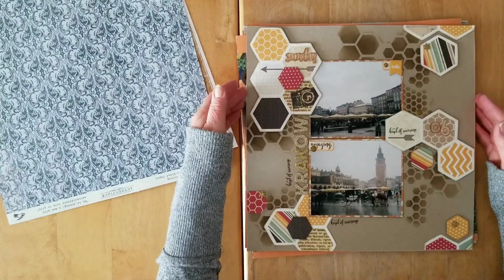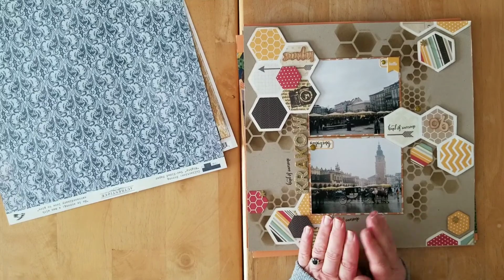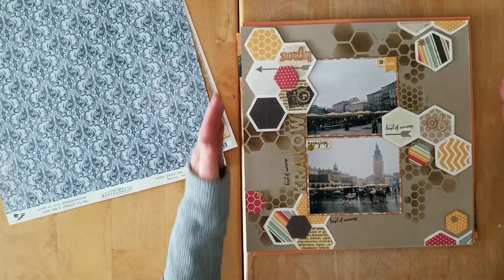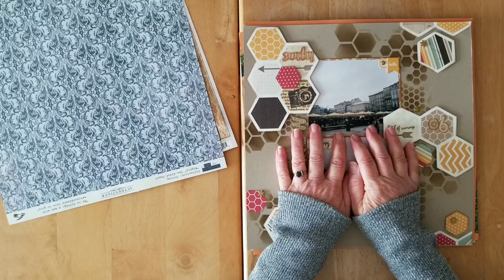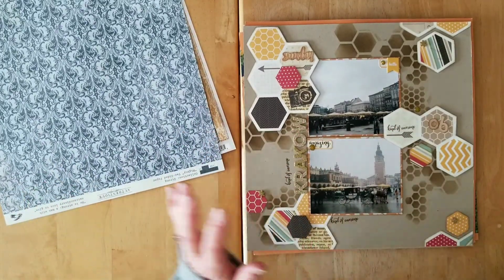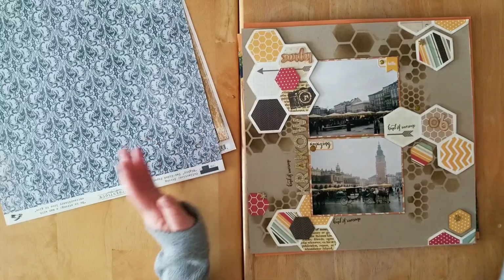Today I thought I'd pop on and share the second of 3 or maybe 4 layout shares from my Poland album. Thank you so much to everybody who left such lovely and wonderful comments on the first part of this. So I'm happy you enjoyed some of this going back a few years, seeing the mix of old and new, and hearing a little bit about my travels.